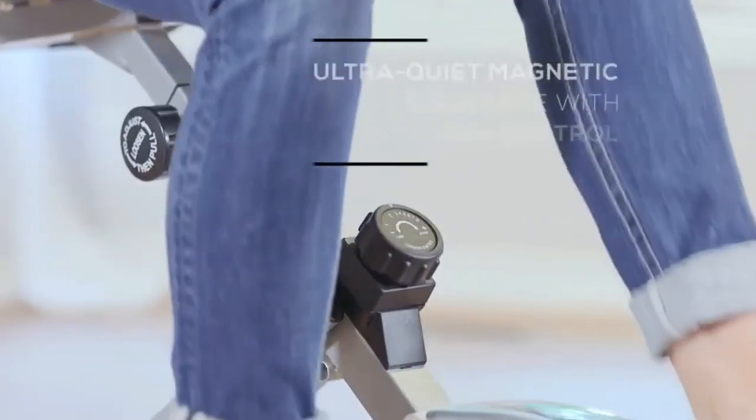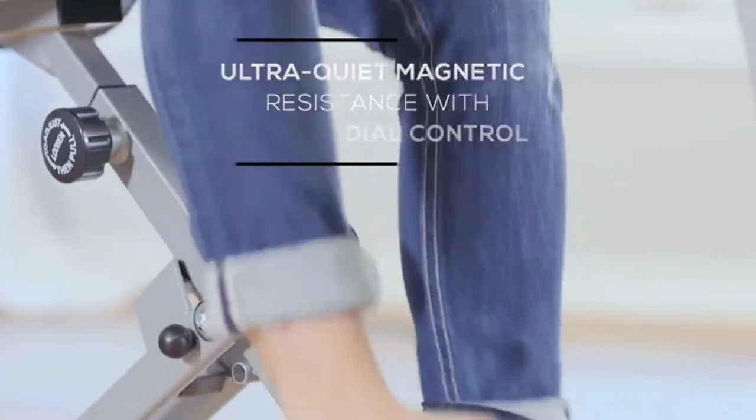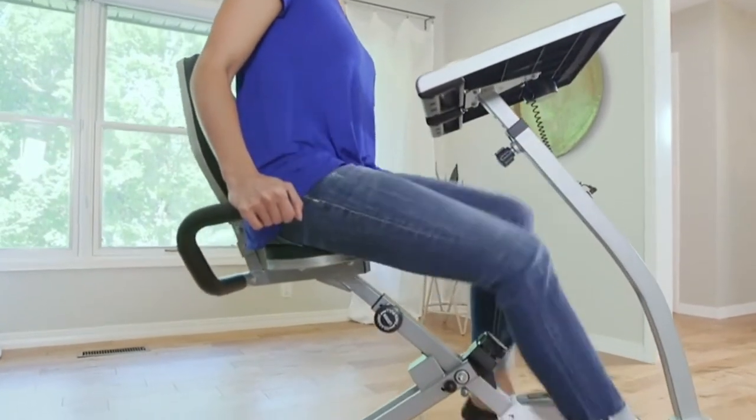When you're ready to kick it into gear, turn up the resistance with the dial control and hang on to the padded side handles. The magnetic resistance is quiet so that you can watch television, listen to music, or read in peace.